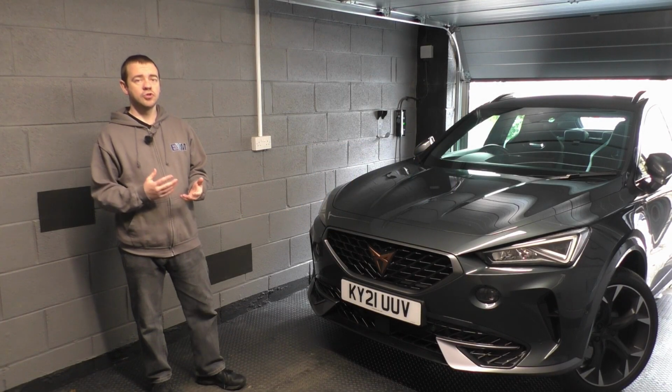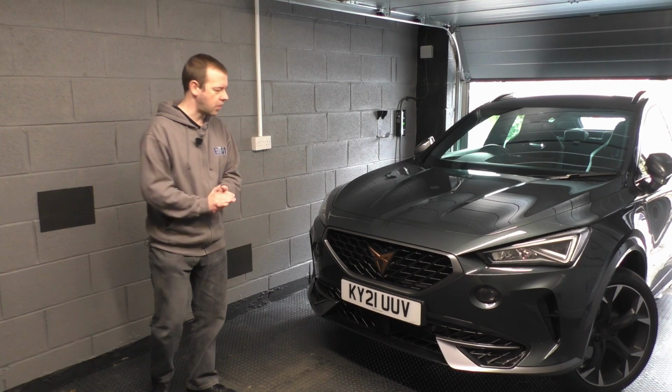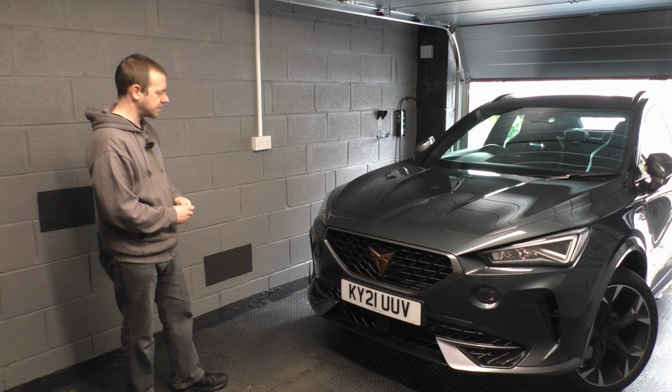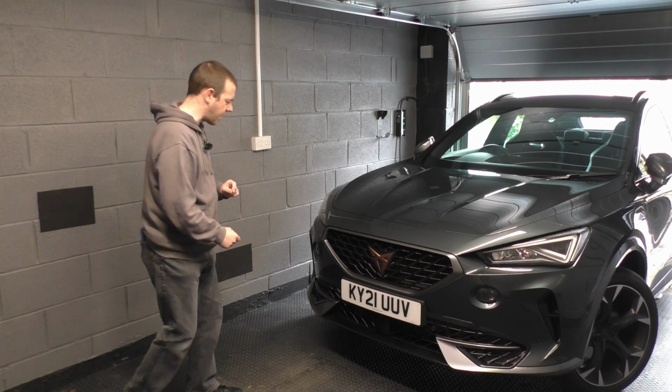Now, Cupra for me should always be something that's fast, fun and exciting. Exciting overall, and the rest kind of comes with it. So let's see if this fits the bill. We'll start off with the looks around the outside, then I'll look at the inside and of course take it on the road to see if it is any good there.